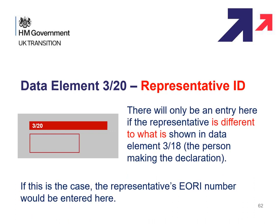3/20, and there will only be an entry here if the representative is different to what you put in data element 3/18, the person making the declaration. If this is the case, the representative EORI number will be entered here.